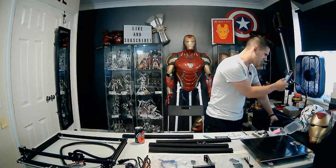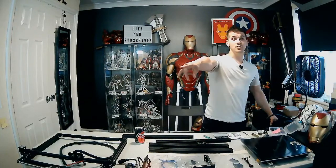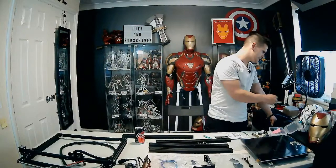Yeah, Deltas are great for vertical. I was wondering if you finally got one from Creality. Yes, I do. This isn't it. This is from DO3D. I have another Ender 5 Plus in there from Creality.